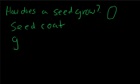Germination is a young plant that grows and develops from a seed, called a seedling. It doesn't matter whether the seedling grows from a coconut, the world's largest seed, or a seed as small as a grape seed. Okay. All seeds develop in the same way. They grow from a seed to a seedling to an adult plant.